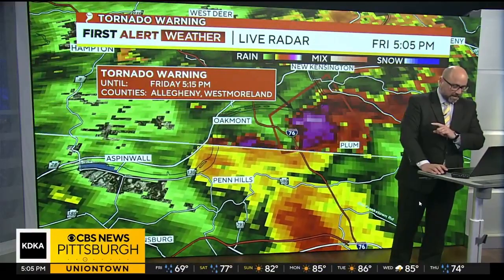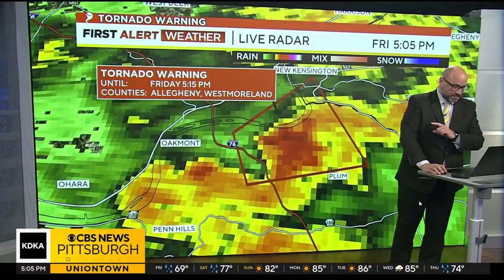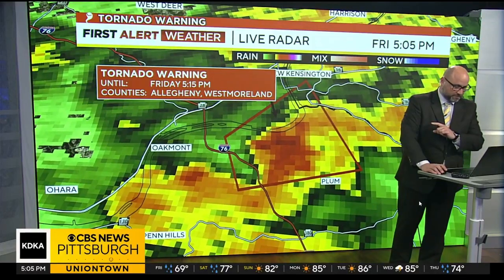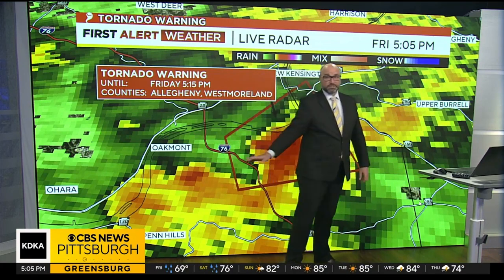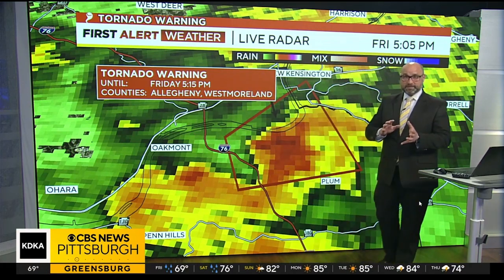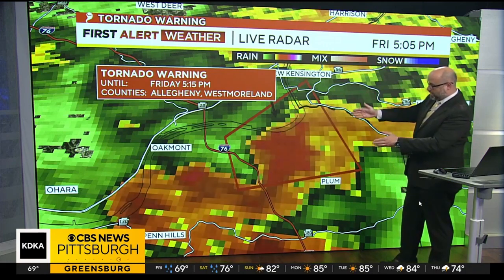Obviously, the National Weather Service does say that this tornado warning does continue until 5:15. Penn Hills, you still have some heavy rain. Oakmont, you have some heavy rain just to your south, but improvements are coming your way. It is now safe to come out if you're in those areas.